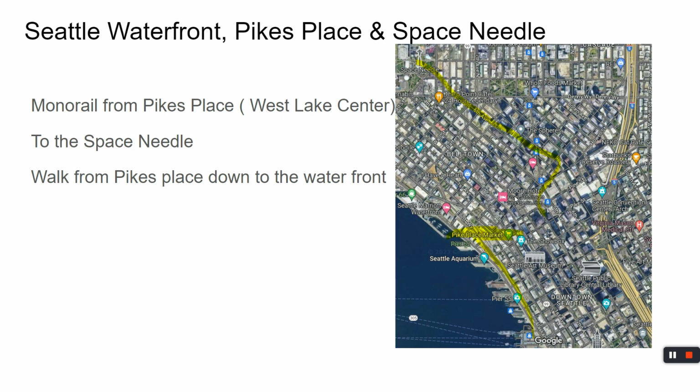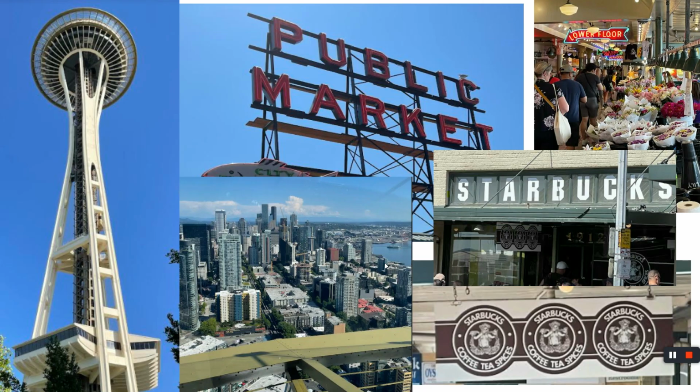Pike's Place is a pretty centralized location. From Pike's Place, you can go up to the Westlake Center near Nordstrom's to take the monorail to the Space Needle. You can get a lot done, and from Pike's Place, you can take the stairs down to the waterfront. So easily in a day, you can reasonably spend a lot of time in the locations. You can also take your time and do it over 2 days, but certainly doable within a day. So let's talk about what that looks like.